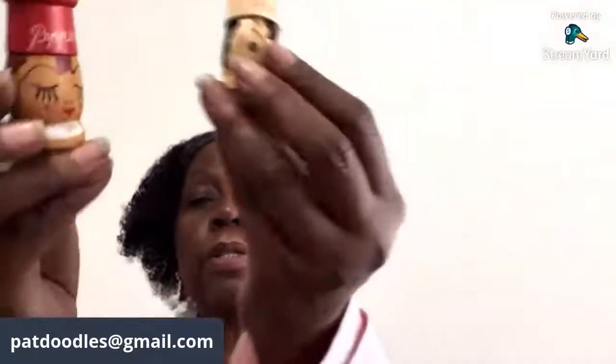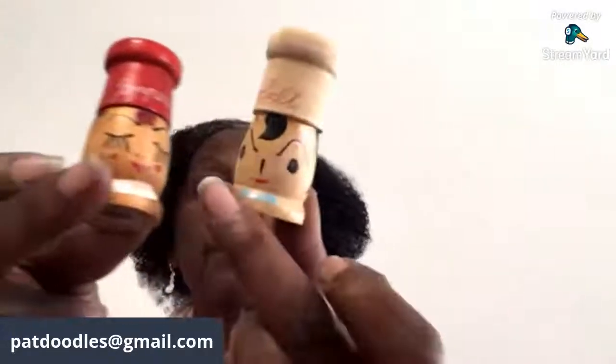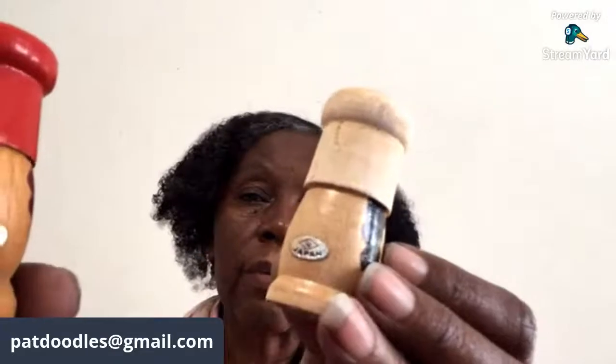Then we have this little pair of salt and pepper shakers. Have lots of salt and pepper shakers today. And it does still have the label on them, the little sticky label. These are about maybe 2.5 inches tall. The head part is what screws off, if I remember right. I think. Maybe not. Maybe on this one the stopper comes out. They do have their original stopper.